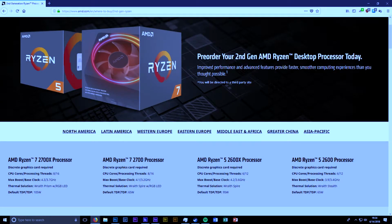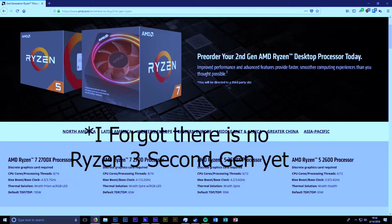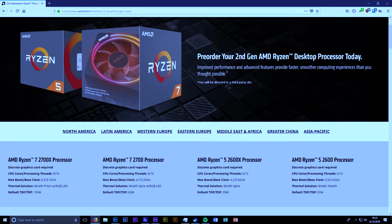Let's look at the Ryzen 7, 5, and 3 processors. For the Ryzen 7, we have the 2700X and the 2700, and for the 5 we have the 2600X and the 2600. As you can see, the 2700X has 8 cores, 16 threads, just like its predecessor, but now the base clock is 3.7 gigahertz and the boost is 4.3 gigahertz. I'm going to say this would probably be a successor to the 1700X. So that's like a 15-20% speed increase.